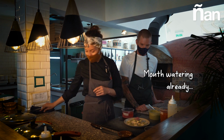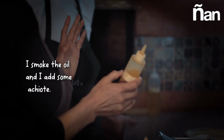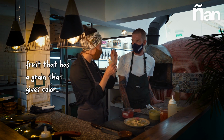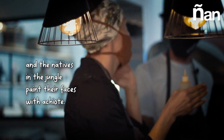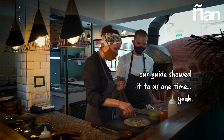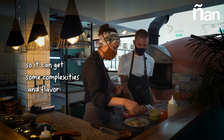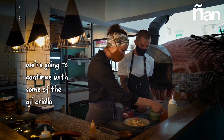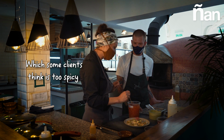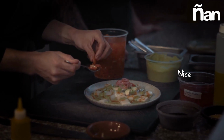Mouth watering already. Now we're gonna put some smoked oil. I smoke the oil and then I add some achote. Have you had achote before? It's a type of fruit that gives color, and the natives in the jungle paint their faces with achote. Is it like a red? Yes. I saw it on a hike, and our guide showed it to us one time. So this is made with that, but I smoked the oil before so it can get some complexity and flavors. Then we're gonna continue with some of the ají criollo that you already tasted and actually enjoyed, which some clients think is too spicy, but I think it's delicious. So we're gonna tap a little.